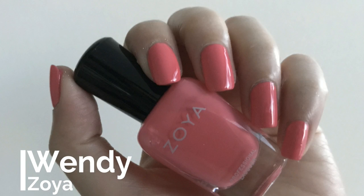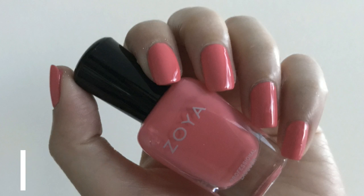And the next one here is just a normal coral color. This one is from Zoya. It's in the color Windy. I think coral creams aren't the best for my skin tone, but whenever I want to actually wear a coral, I would pick Zoya Windy. It's just the polish that's registered in my head. It's an easy formula. You don't have to work for it. Cream color, you cannot go wrong with it.